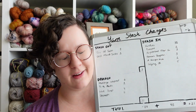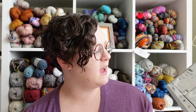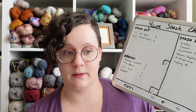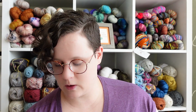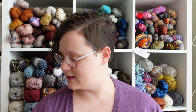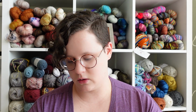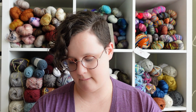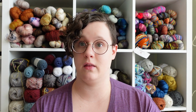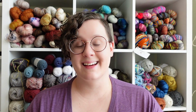With the yarn that I got out and the yarn that I got in, I am at a plus 21 for the month, which makes my year-to-date a plus 15 skeins in, which I think for only being 25% of the way through the year is not too bad. I'm starting to realize some of my buying habits and able to recognize them. So I think going forward, I can focus a bit better and maybe not buy yarn for 2, 3, 4 different sweater projects in 1 month. Although now I'm set up for success to start those. Anyway, that is the goal.